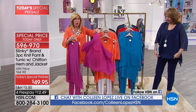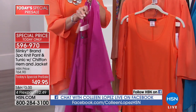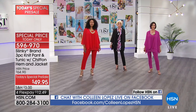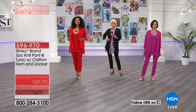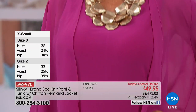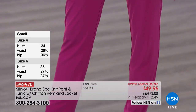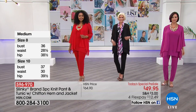Now it gives you all that coverage over your arms, your behind, and we are offering these not only in regular sizes, but ladies in petites. Now it's not just a petite pant. You are getting a petite tunic and a petite jacket with it. So three pieces, all in petite. Yes. And with the orange coming with the white, I know so many of you already are getting the orange and white. And then you've got that white pant to mix and match with the other color.